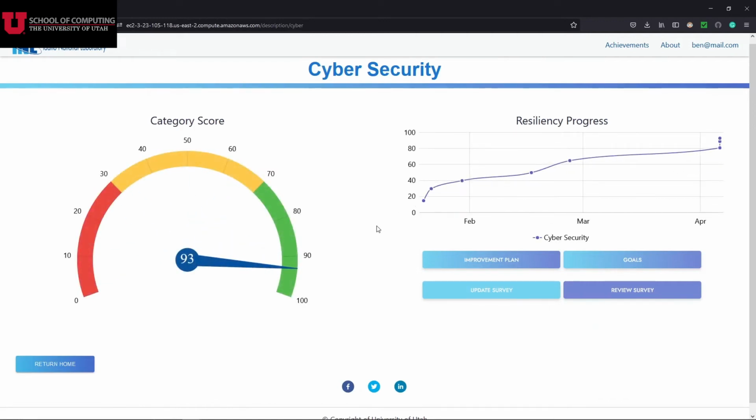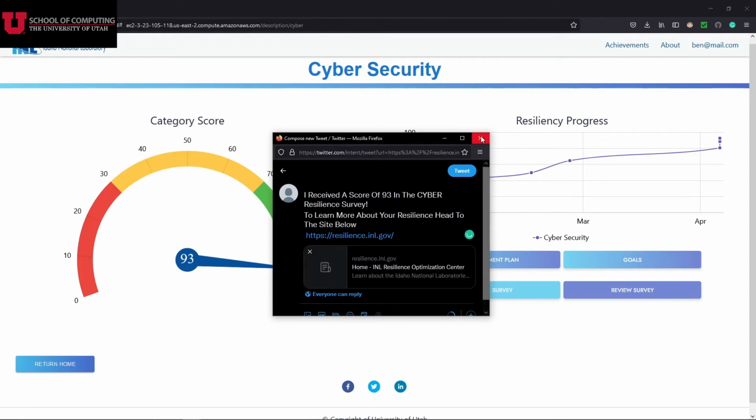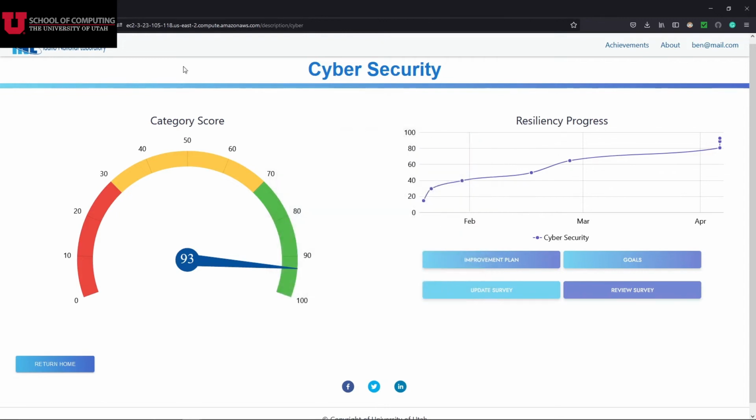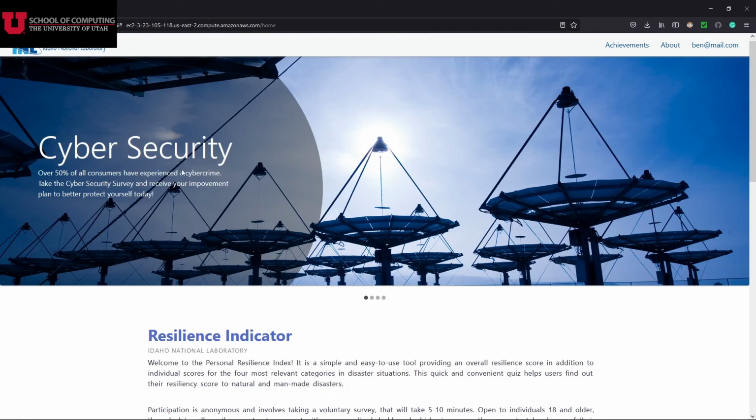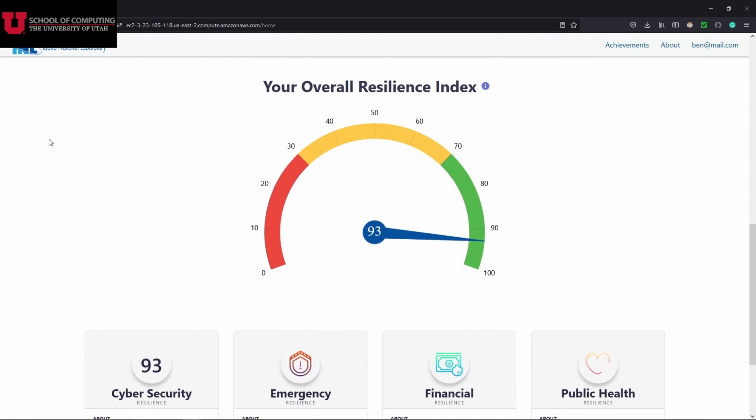Ben's so excited that he wants to share with his friends and family on social media. Ben clicks on the third-party sharing at the bottom of the category details page and decides he wants to share on Twitter. Now that Ben has shared with his friends and family on social media, he is ready and excited to start tackling his next achievements in other resilient categories of his life.